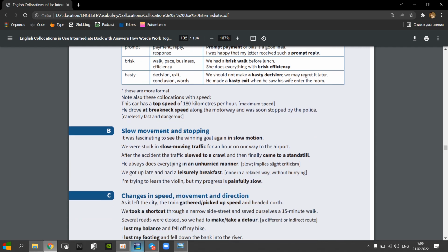Now, some collocations on slow movement and stopping. It was fascinating to see the winning goal in slow motion. When something happens in slow motion, you play it in a very slow way, at a much lower speed, so you can watch it.